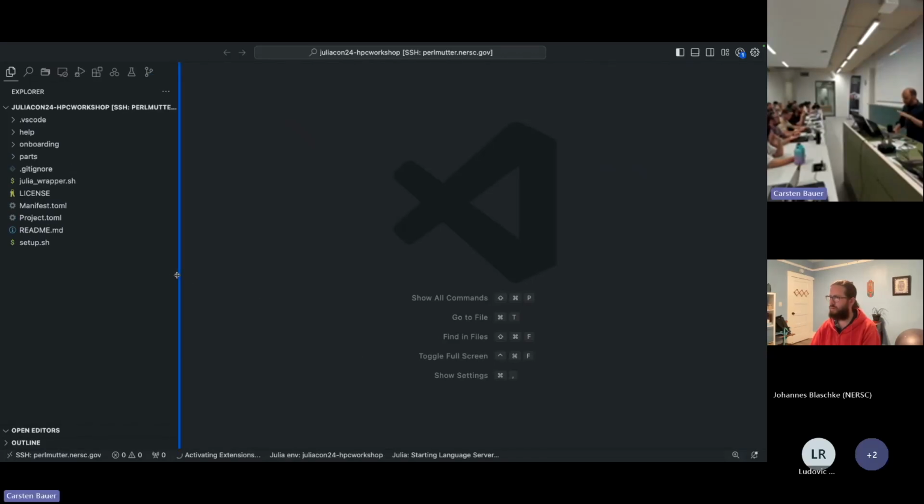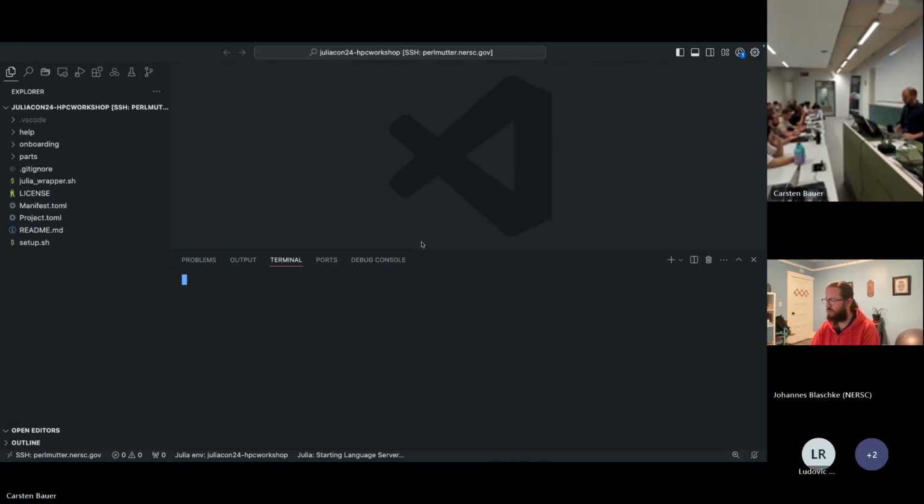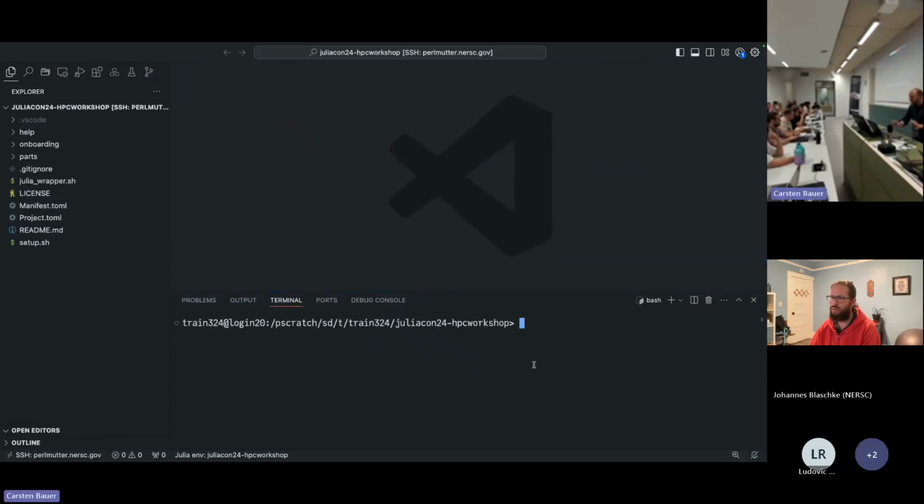But either way, once you've reached that stage, it would be great if you could reach that stage. Right now, what do we have? We have VS Code running on a login node on Perlmutter. We have the folder available, all the files. We have Julia working, so we can spawn the REPL and everything. We see plots in the plot pane and all that jazz.